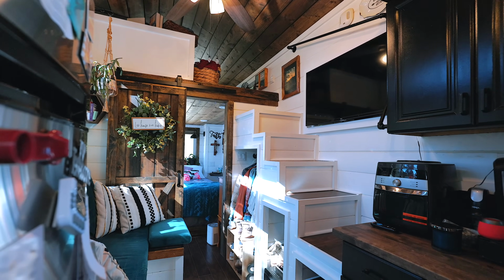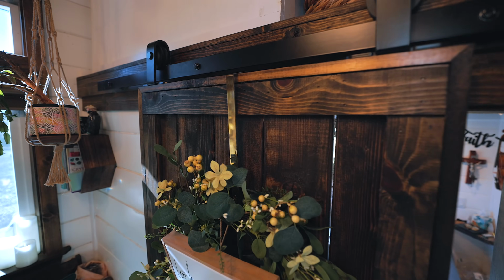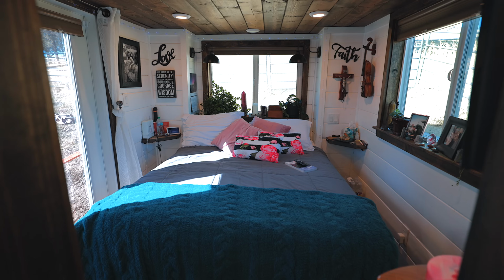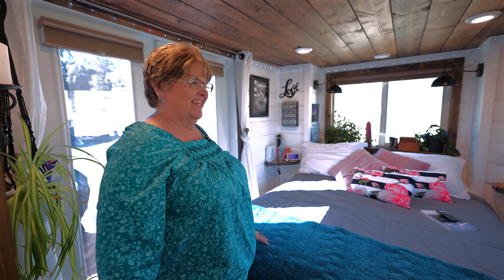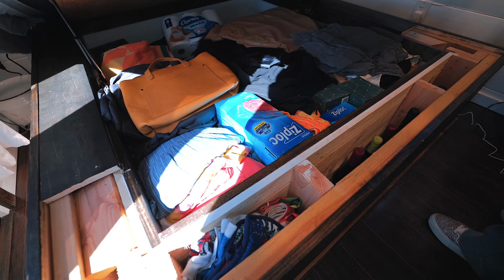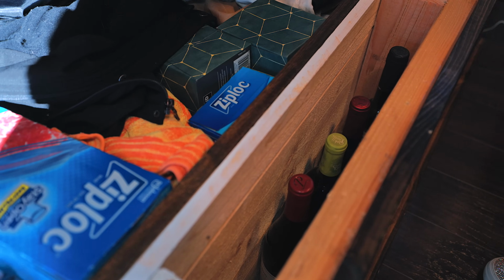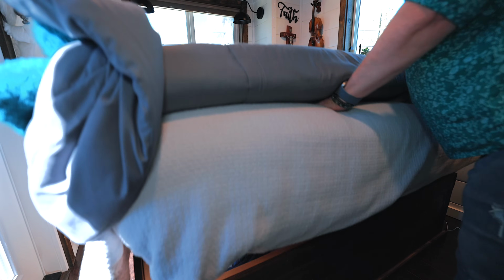And back here is my bedroom, and I have a beautiful barn door that was built by my builder. It's absolutely beautiful. And in here is my master bedroom. I love this bedroom. And one of the things I love the most is the storage. Again, the bed lifts up on hydraulics and is easy to open, and it's of course full of toiletries and summer clothes right now because of course it's winter. All the good things that can't be out all year round. It's a great place for storing those things.